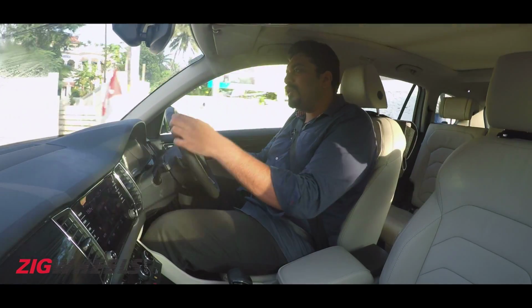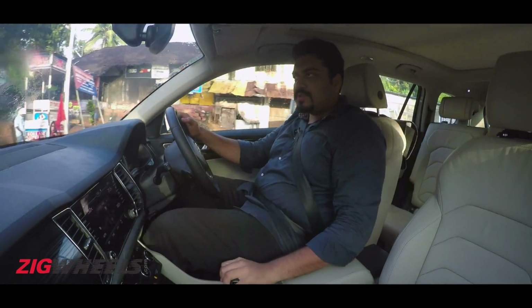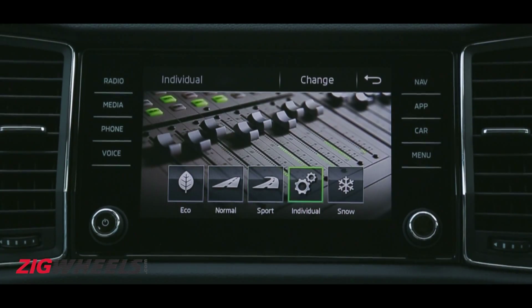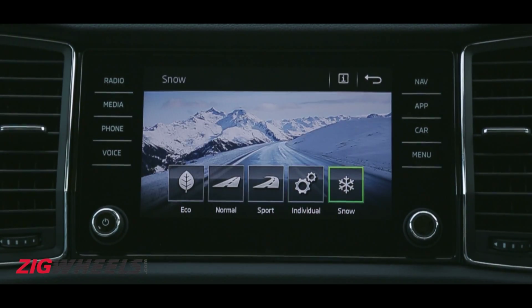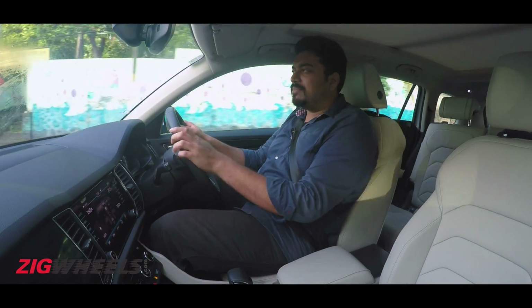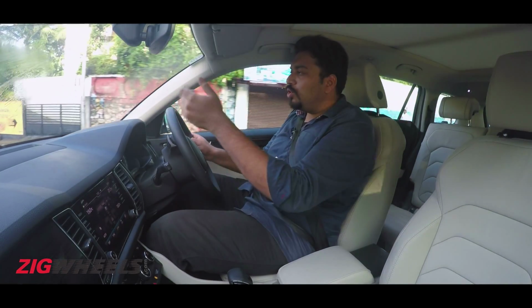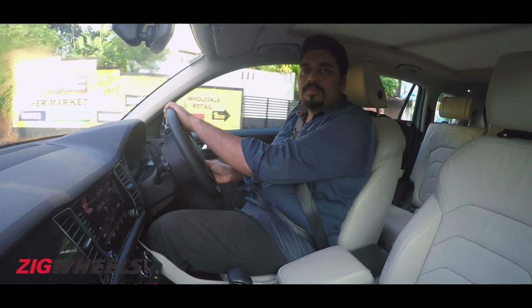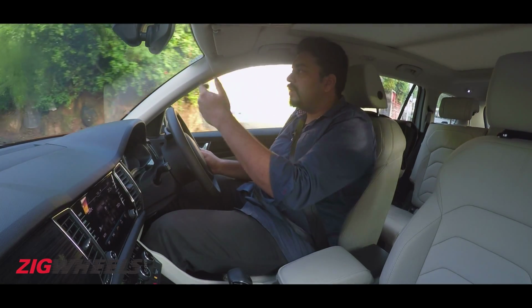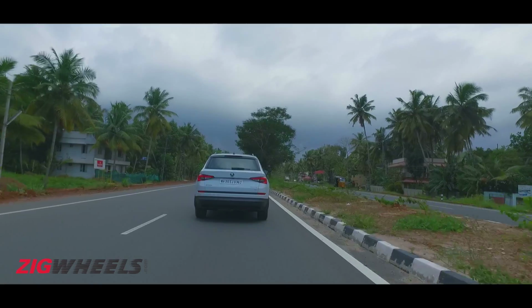Of course, if you are looking at a properly sporty drive, you can use the paddle shifters or even the Tiptronic option from the gear lever. And you also have the individual and snow driving modes. Individual is something you can use to selectively adapt the steering and the powertrain as per your preferences. And snow mode, it's probably not a mode you'll be using very often, but it can also work in slush and muck, conditions with low traction in essence.